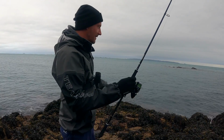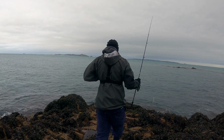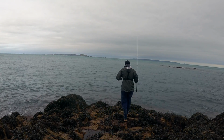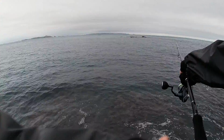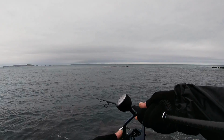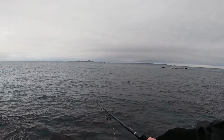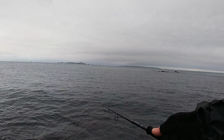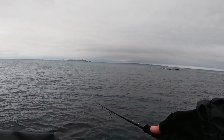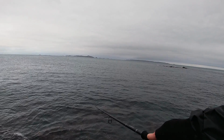Right, let's get straight back in there. Tiny, tiny fish, but at least it is a fish. Hopefully there's going to be a bigger one around. Nice to save the blank, but we're out to catch a monster.